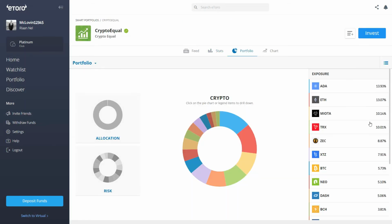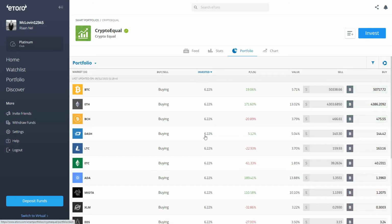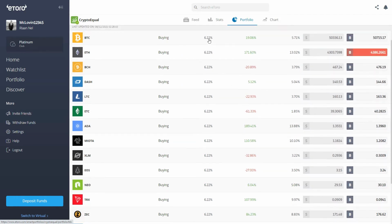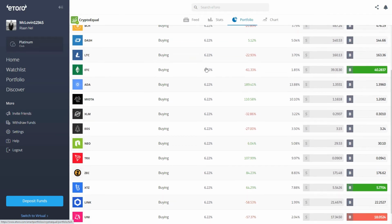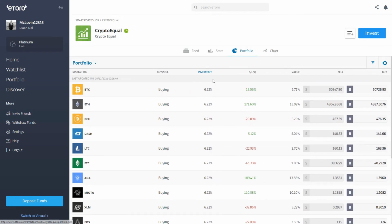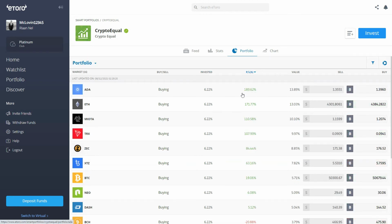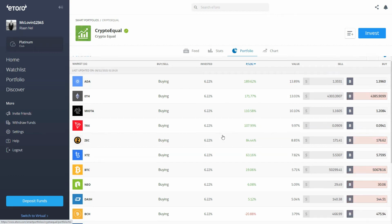If we look at what is in the portfolio, you can see it's also a lot of the older cryptos, I would say, quote unquote. But look at this, all of them are balanced. You can see an equal amount, divided equally between these specific cryptos that they chose. A lot of them have gained. ADA has grown substantially from the 6% where it was, so the weight of ADA now is a lot more than it was before. Ethereum, the same story, etc.